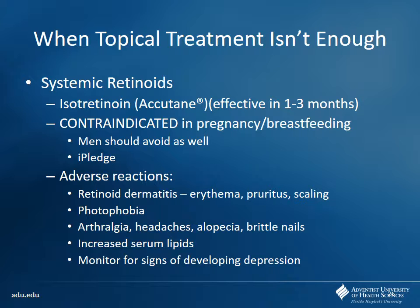It's very good for acne, but it has a lot of side effects and has a lot of hoops you have to jump through in order to use it. So it's not something you're going to be prescribing willy-nilly. It takes a while for it to work, and is really going to be contraindicated in pregnancy and breastfeeding. And actually, men who are using it should avoid having unprotected sex as well, because again, they worry about having issues if they were to get someone pregnant while they're on it.